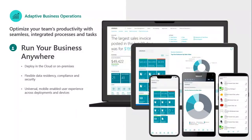Deploy in the cloud, on-premise, or with a hybrid approach. No matter your requirements for data residency, compliance, or security, you can run your business wherever and however you need. A universal mobile-enabled user experience means the users have the same powerful, intuitive experience across deployments and devices. With this, I will take you to my Android mobile screen where I have downloaded the Business Central app from Play Store and logged in with my Office 365 ID.